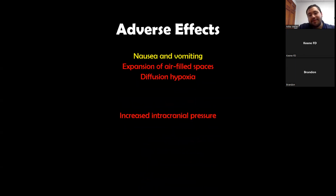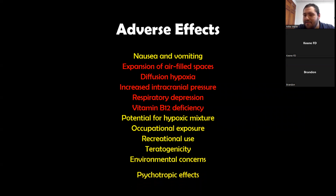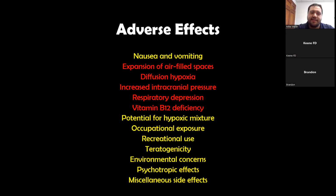Now, there are quite a few adverse effects that we have to at least touch on. I'm going to explain how these adverse effects act and what we need to consider when we come across these. So nausea and vomiting, expansion of air-filled spaces, you guys can read this. There's quite a few that we at least need to talk about how we can address those.